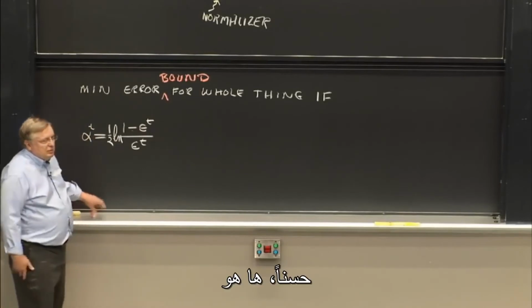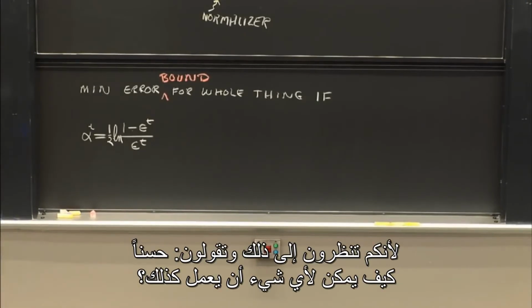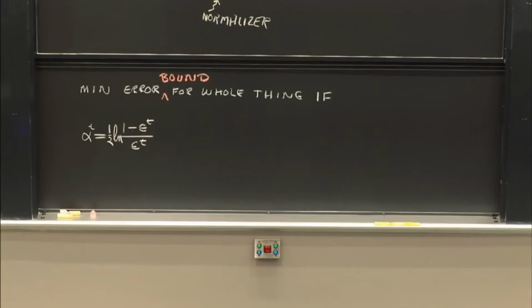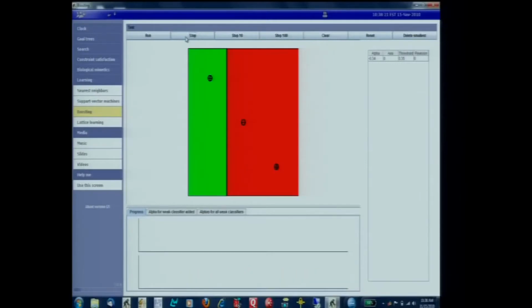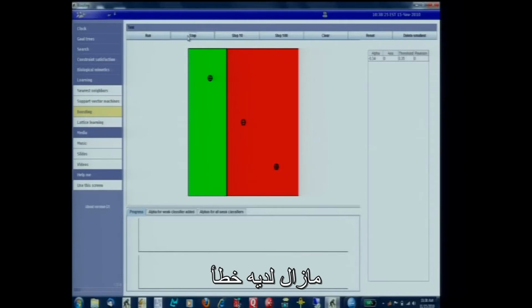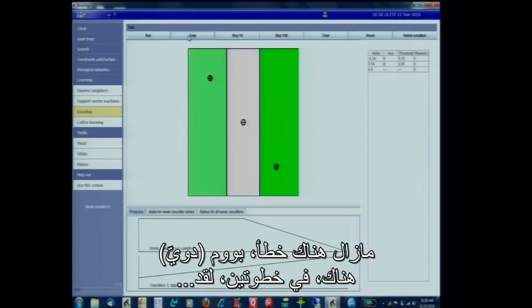Well, there it is. We're done. Would you like to see a demonstration? Yeah, okay. Because, you know, you look at that and you say, well, how could anything like that possibly work? And the answer is, surprisingly enough, here's what happens. There's a simple little example. So that's the first test chosen. The greens are pluses and the reds are minuses, so it's still got an error. Still got an error, boom, there in 2 steps.